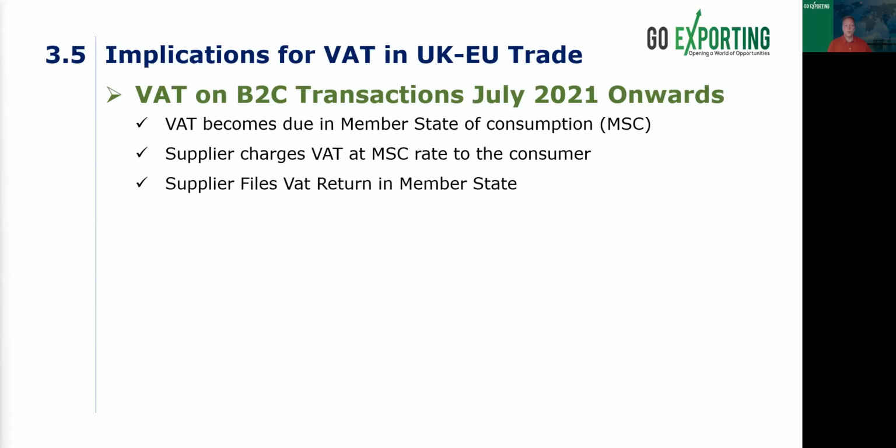And you, as a supplier, can file a VAT return in the member state. You need a VAT number to do that, or you need to use what we'll come on to in a moment, the one-stop shop procedure. Low value consignment relief has been removed. Before, you could send goods up to €22 and not pay VAT. Now that's gone. You have to pay VAT on everything.